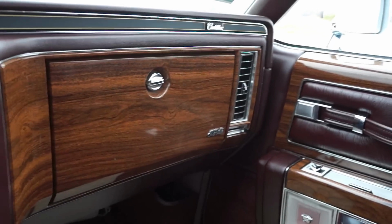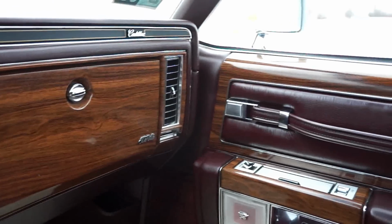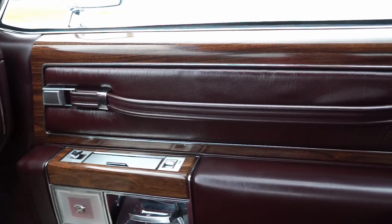And really the only things I've found that aren't working in the interior. That Cadillac emblem up there, the Deville emblem down below, all of that is present. That stuff is really hard to find. Look at the simulated leather on those door panels. That just looks amazing. Same story with that door over there. Headliner is in amazing shape too.